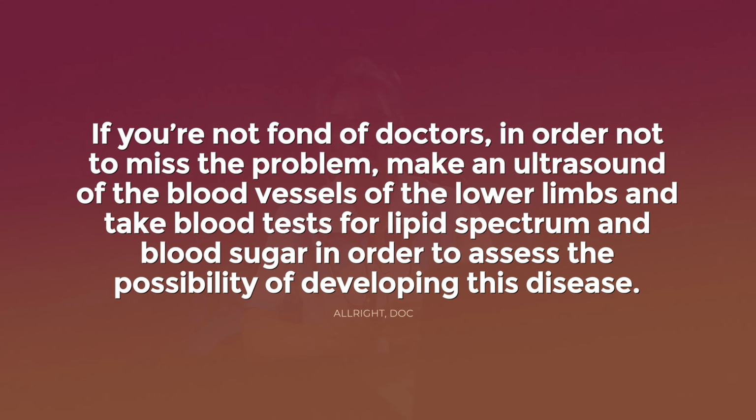If you have any of these signs, see a doctor for help. Vascular surgeons deal with this problem. For those who do not like to go to the doctor, I advise you to do two simple things. First of all, make an ultrasound of the blood vessels of the lower limbs. And second, take blood tests for lipid spectrum and blood sugar in order to assess the possibility of developing this disease.